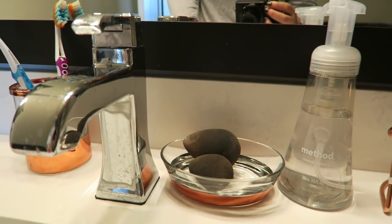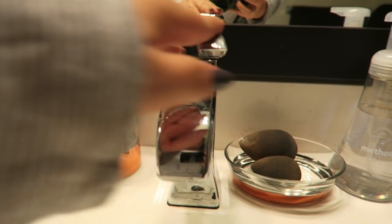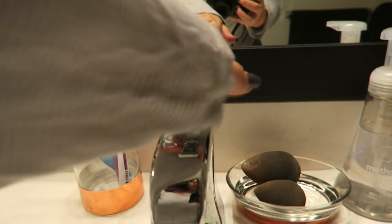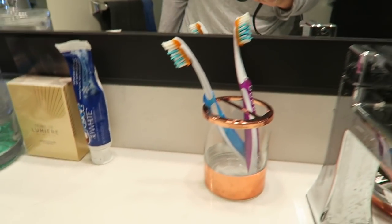I don't really use bar soap because we like pump soap. So I put my beauty blenders there. This chrome is beautiful, but as soon as water gets on it, it's destroyed. So, you know, we got to clean that every 5 seconds.